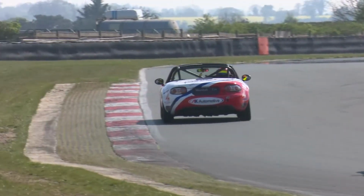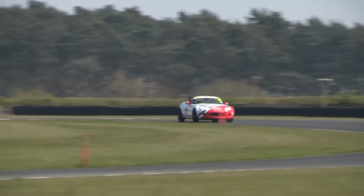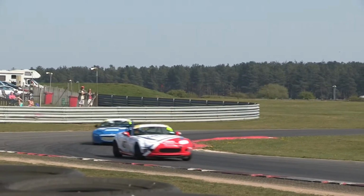It's still going to be a case of what could have been, because had he not had the moment, then he would have been in the catbird seat to capitalise from Simon Baldwin's spin, and he could potentially have got himself another podium. But that's looking less and less likely now as we run out of time in this third and final race of the weekend.